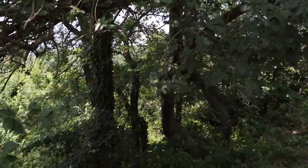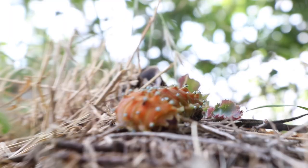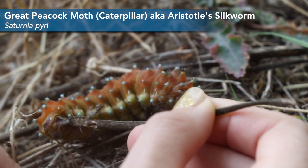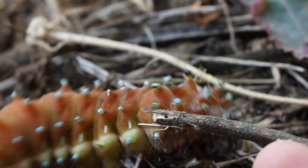We're continuing east, hoping to find some wilder forest to explore. This looks good. And hey, how's this caterpillar? This is a European species I've never come across before. He's known as Saturnia pyri, Aristotle's silkworm, or the great peacock moth caterpillar. I'm a little wary of those bristles since I haven't encountered these before, hence the stick. His moth form has the biggest wingspan in all of Europe, reaching 15 to 20 centimeters, and was famously painted by Vincent van Gogh. A truly stunning insect.